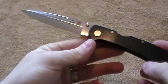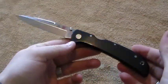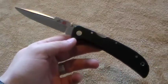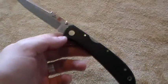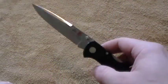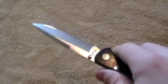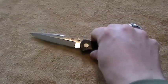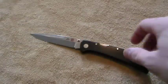So first of all, we'll get into the specs. One of the things that drew me in with this knife is its weight. It's a 2.4 ounce knife, something like that. Ridiculously light for a 4-inch blade. For a knife with a 4-inch blade to be 2.4 ounces, that's unheard of, and it seems impressive. So I like that.